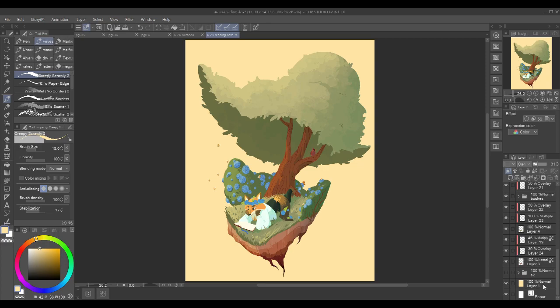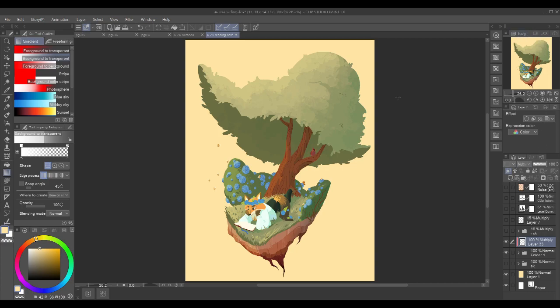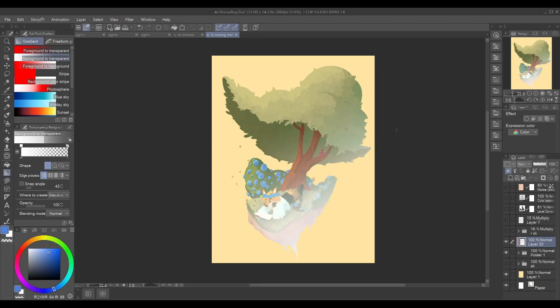Okay, so I'm gonna take all of this stuff, like all of it, create a folder, like it's all in one thing, and then because I don't want it to touch the yellow of the background, I'm using a clipping mask. And sometimes what I'll do is I'll take a gradient. So say I wanted it to be more blue. Here, let me set it to normal so you can see. And then I just, oh, wrong one.